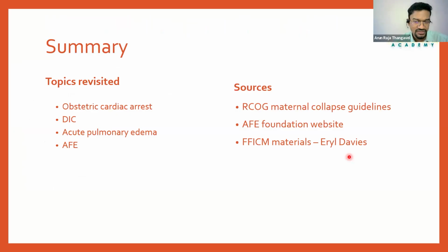And some of the sources I found really useful were RCOG guidelines for maternal collapse and amniotic fluid embolism foundation website. Always like FFICM preparation materials were really helpful for my exam, particularly Ariel Davis. So I would suggest you have a look into those materials.